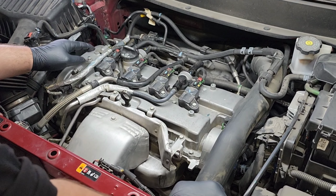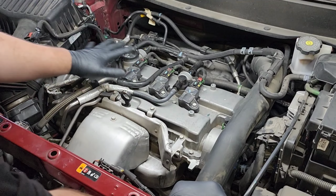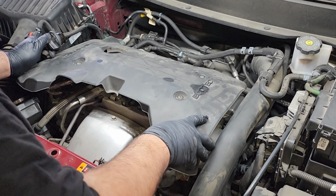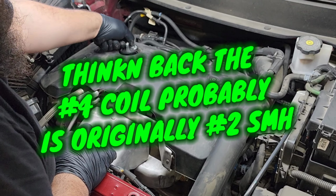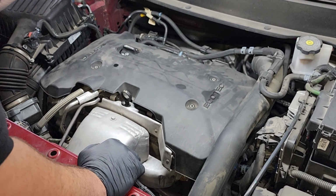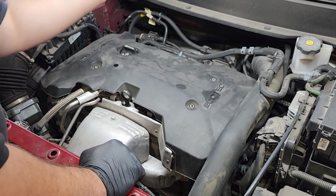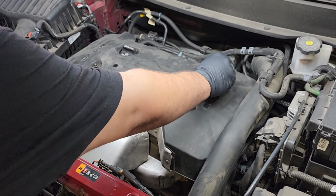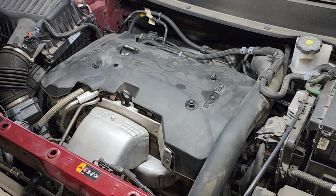Yeah, they had to take the valve cover off in order to do the timing cover, because the timing cover is under this. This whole valve cover comes up. Set that back in place. Put my cover bolts back in. And then I'm gonna drive this thing home.